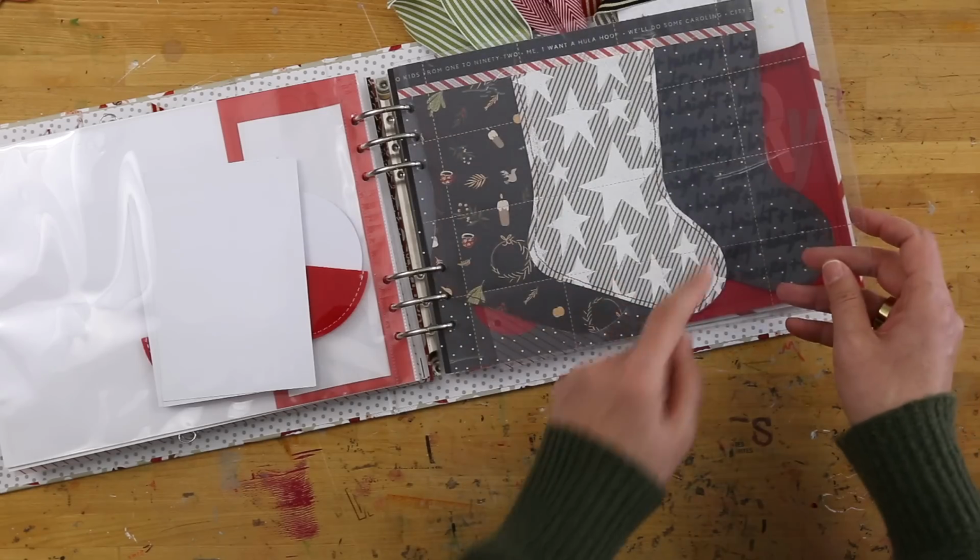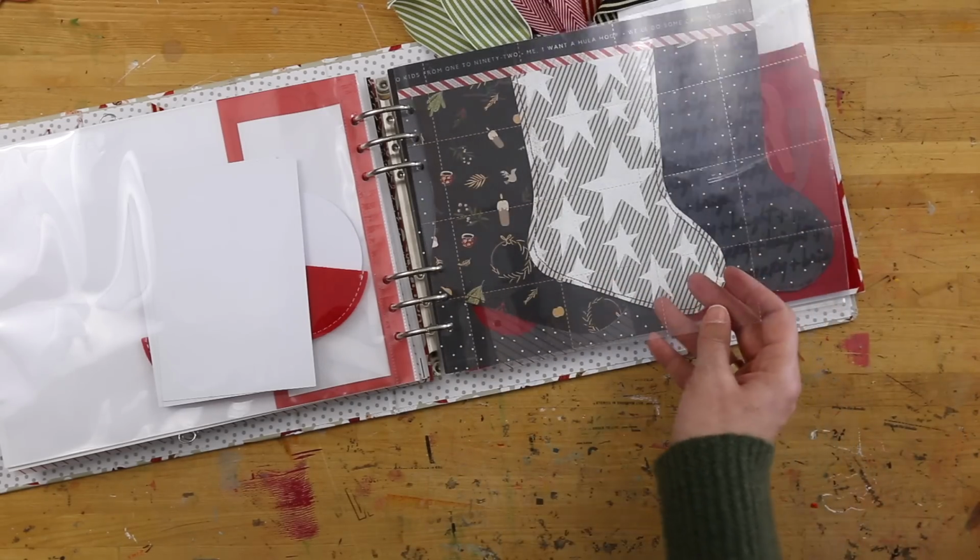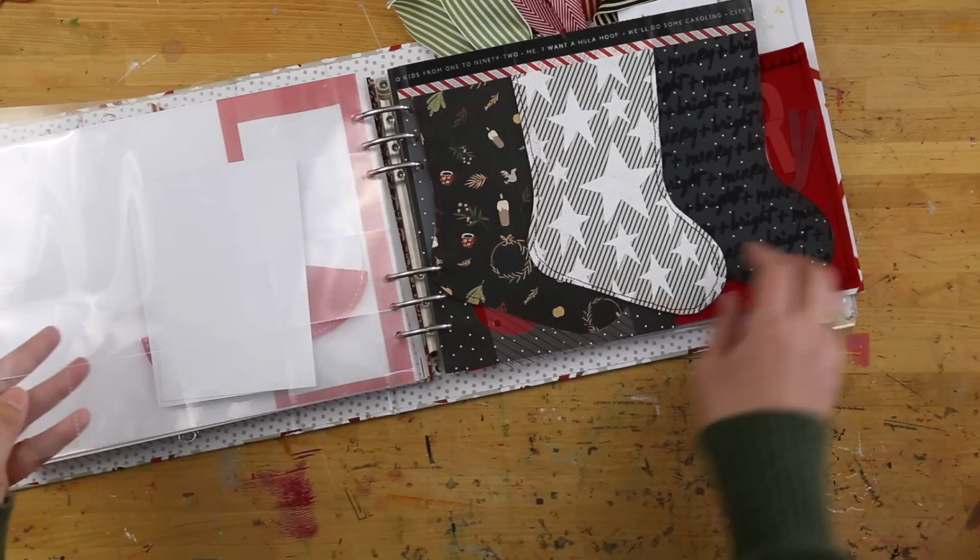Then I have this transparency in here with the grid. Who knows what I'm going to put on there? It'll be fun when it comes to that time.